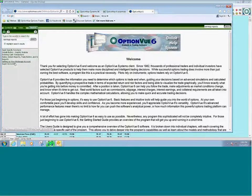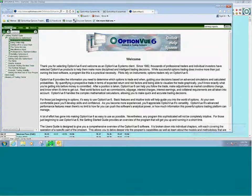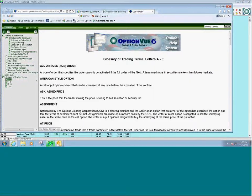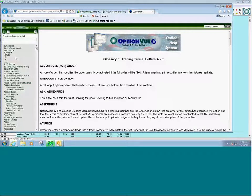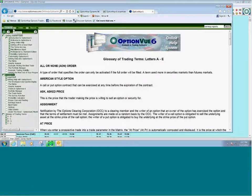So there's contents here, there's a search, a user's guide, and again a glossary of trading terms here as well. Let's click on that, and you can see some of these trading terminologies. And all explanations for those are right here. So this is the full documentation that you can actually print out, it's in a PDF file format. So I would encourage you, especially for the mathematic folks, to read the user's guide and all the information about it in the help section.